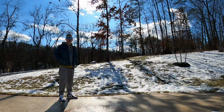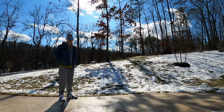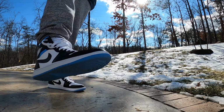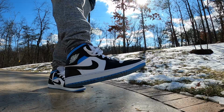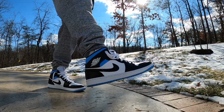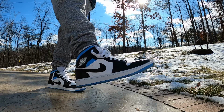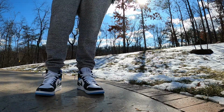Let's look at these Jordan 1 mids in the varsity red and pomegranate colorway. And real quick, before we get to those, check these out. This was a women's release. I just took these off ice a couple days ago, and I've been wearing them a whole lot ever since.